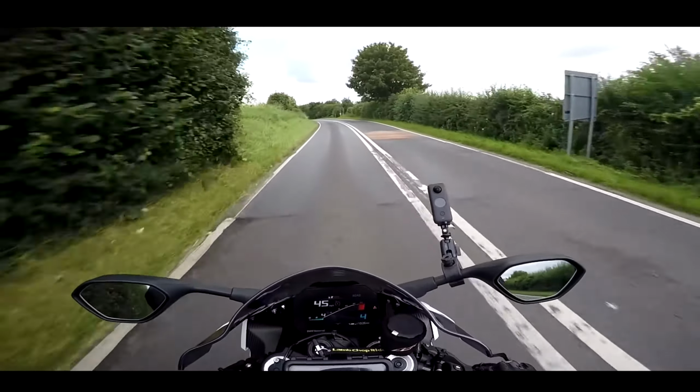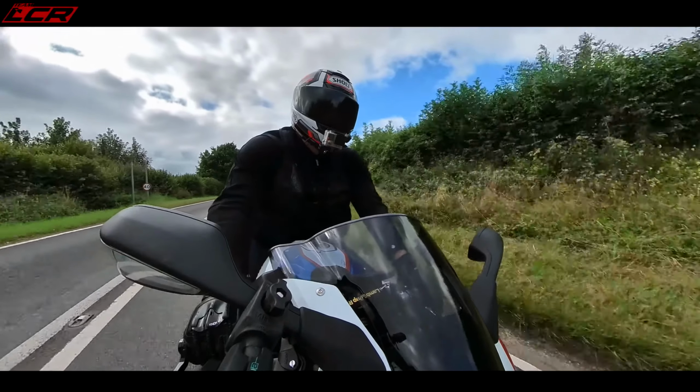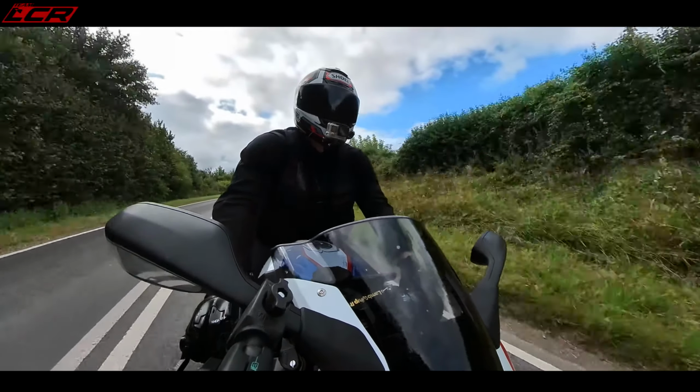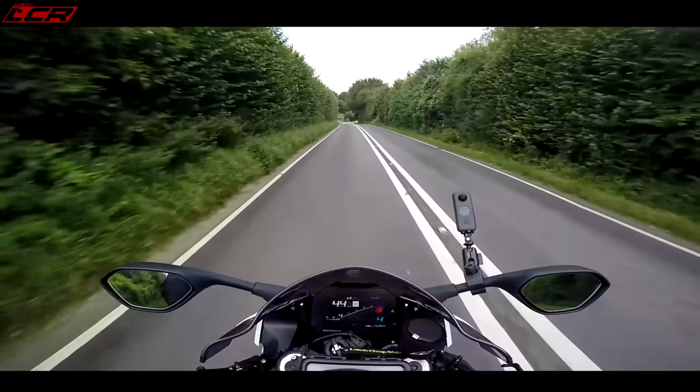So the BMW S1000RR M Sport, as this one is. Now this isn't my bike, as I mentioned at the beginning. This is BMW UK's machine. This is my long-term test for the season, basically.